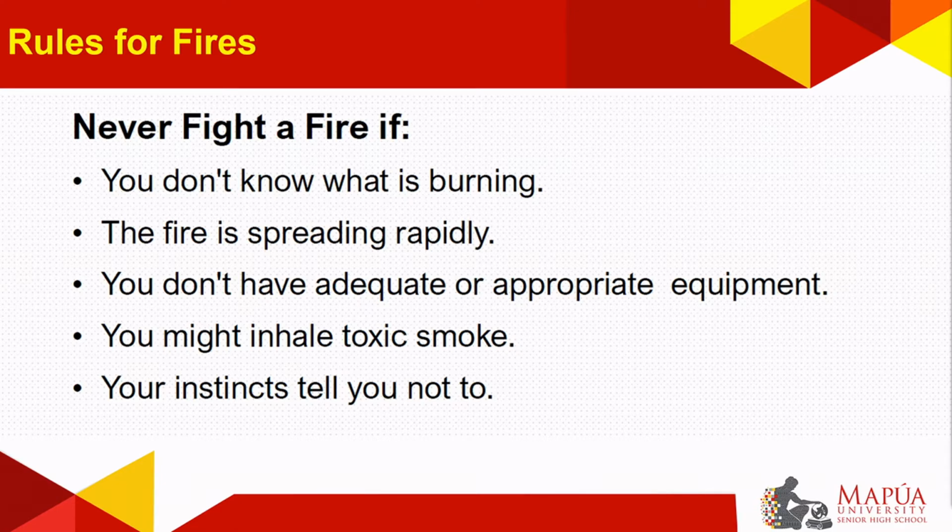Do not fight a fire if you don't have the proper equipment to fight the fire. Do not fight the fire if you might inhale toxic smoke. If the smoke is too thick for you to handle, especially for people who are asthmatic, especially for people who have a pre-existing condition in their respiratory system, do not fight the fire. And lastly, if your instincts tell you to run, run. If your gut feeling tells you to not fight the fire and instead run, you should follow your gut instincts.